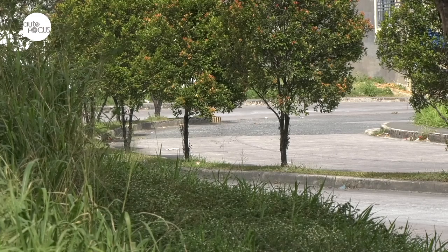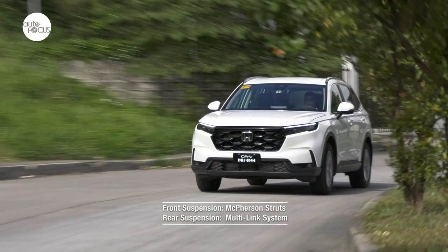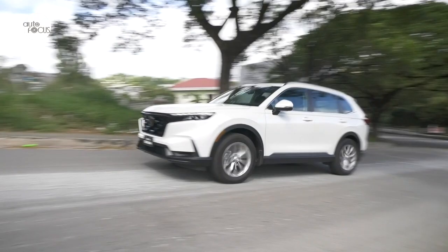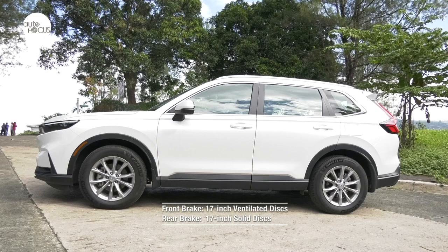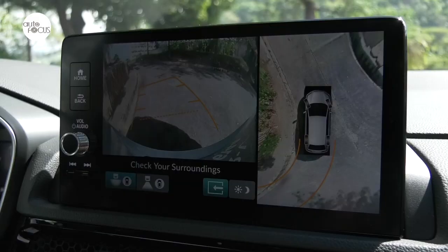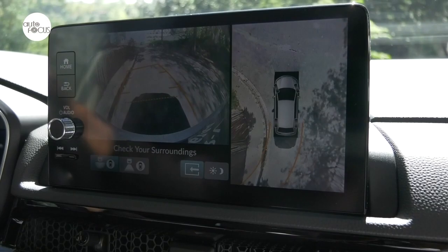Helping make driving the CR-V more pleasurable is a suspension using front MacPherson struts and multi-link system at the rear that is soft enough to ride over bumps well, yet firm enough for good stability rounding curves at speed. Adding to confidence in braking, the CR-V comes with 17-inch disc brakes on all 4 wheels, ventilated in front and solid in the rear. The CR-V also comes with electronic parking brake. Parking the CR-V VX Turbo is also a breeze, with a multi-view reverse camera with 360-degree view and 8 parking sensors, 4 in front and 4 in the rear.